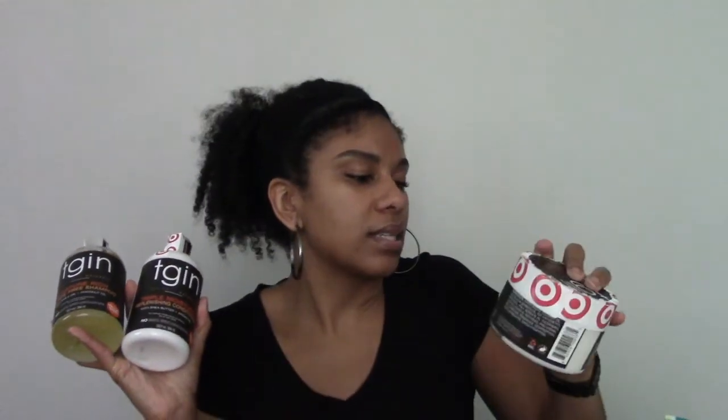And I got some T-Gen products. I got the shampoo and conditioner. So I got the replenishing conditioner. I got the moisture rich shampoo. I got the T-Gen Twist and Define Cream. I also got the Curl Balm Gel. And I got the Edge Control. I can't remember if I talked about the Curl Balm on my previous haul video or not. So I don't know, but if I didn't, I also got it.